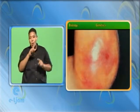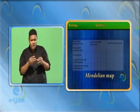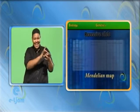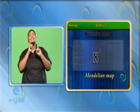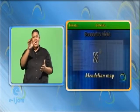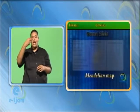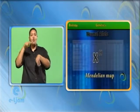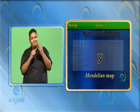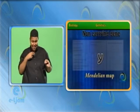When using the Mendelian map to determine the results of crosses involving sex-linked characteristics, the recessive allele on the X chromosome is denoted by a superscript lowercase letter, for example X lowercase h, as distinct from the uppercase version of the same letter, X uppercase H, for the normal allele, dominant in this case. In males, a Y chromosome not carrying an equivalent gene is also present.